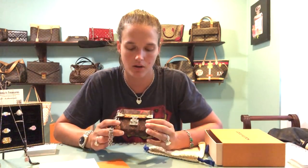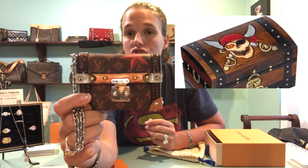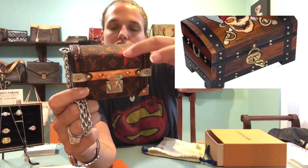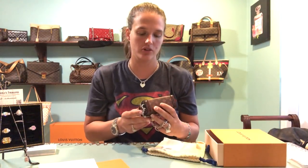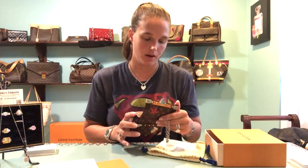What it looks like to me is a pirate's trunk. It really reminds me of a pirate's treasure chest, especially with the little starfish. I love the ocean. I love anything to do with the ocean. I love vintage pieces. And it just has that whole cool ocean vintage feel to it. I just love it. I love the whole collection. I'm probably gonna just try to get everything that they have.